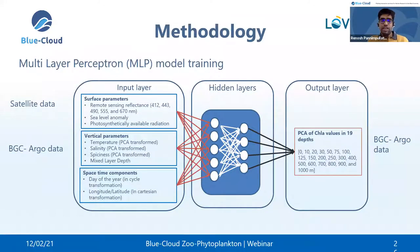Methodology: we have chosen a multi-layer perceptron neural network. The MLP consists of several layers: input layers, output layers, and one or several intermediate layers. Intermediate layers are so called hidden layers. Each layer consists of several neurons, which are elementary transfer functions which, when inputs are applied, produce outputs. For our study, we have selected four layers, one input layer, one output layer, and two hidden layers.